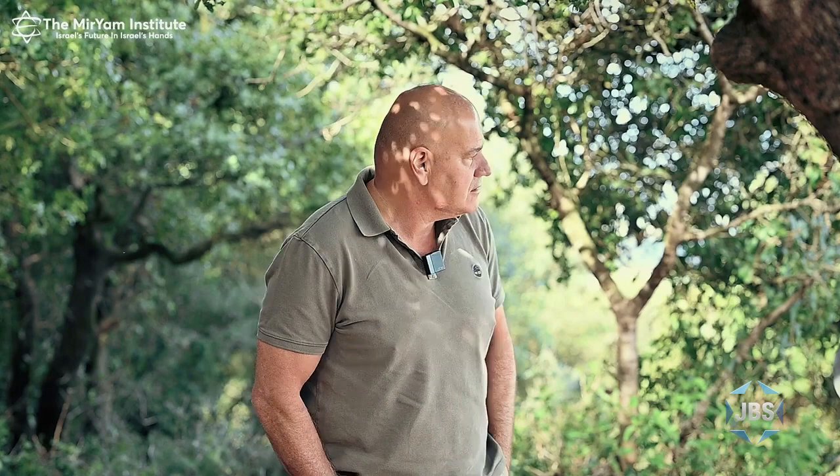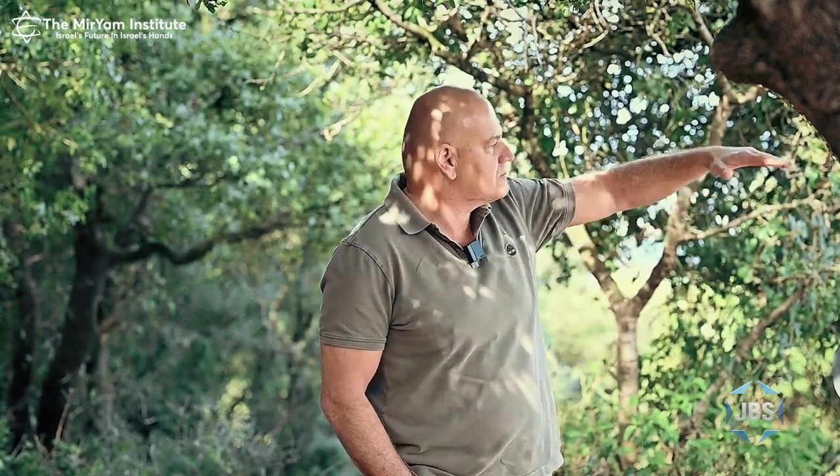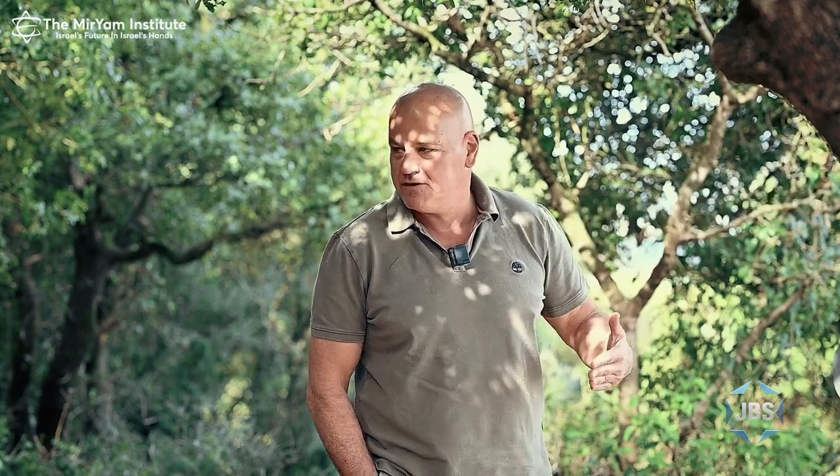If I'll give you a general view, the small town that you see, I think all of you can see the small town, is Bint Jbeil. It's the major town in South Lebanon for the central area. And all the villages that you see from here to the skyline is Lebanon. We call it also the green line because you see the green part is Israel.